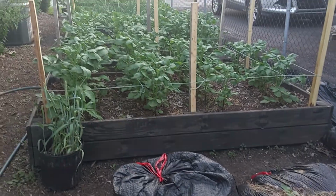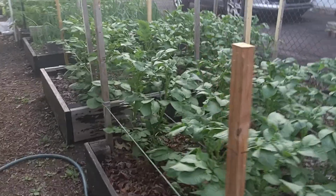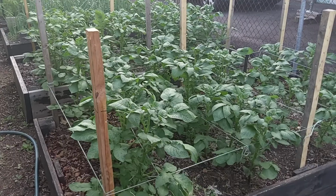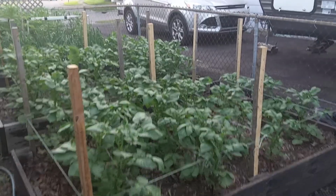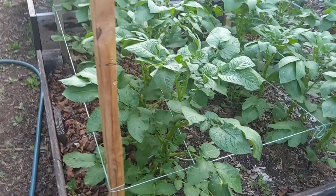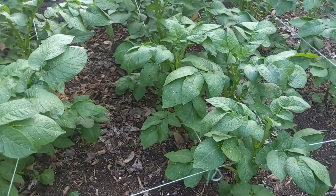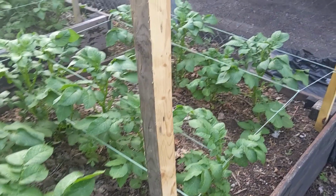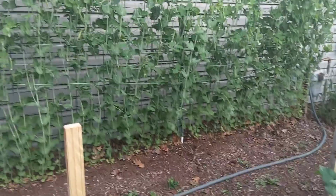And then here's our, what is this? Baby Dutch yellow gold potatoes. I had to put these stakes on here because the winds were really high and it was knocking these plants to the ground. So I put some posts in the middle and on the corners, and then I run some string. Actually, it's my wife's yarn. I didn't have no string. I ran out, so she donated a ball of yarn so we could tie these things up and keep the wind from beating them down to the ground.